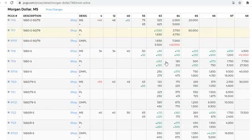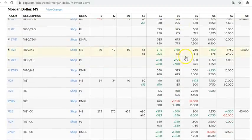What's another good one? We have to go into the 1880s. 1880S, the coin of proof-like surfaces on most of them, has jumped up from $100 to $115 in a 64 plus, and went from $135 to $145. In 65, you really see the movements. You went from $195 to $225. So that's a pretty nice, healthy bump. And this is a really gradual change.